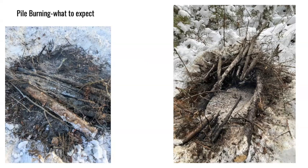Same with the moisture in the pile from all that snow. We try and scoop the snow off, but you're just not going to get 75% or more consumption. You might get more like 25 to 45% consumption. So keep that in mind when you're burning.